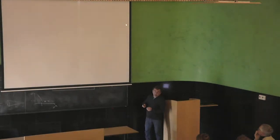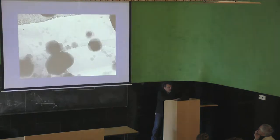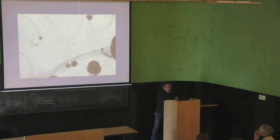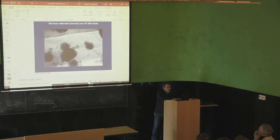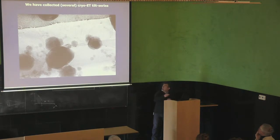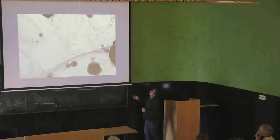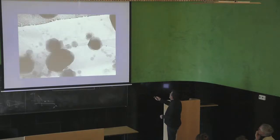So this is a tilt series coming from these, which seem to be vesicles. These are vesicles. The dimension of this little sphere here is about 500 angstrom. So once we have aligned the tilt series, then we do a 3D reconstruction.